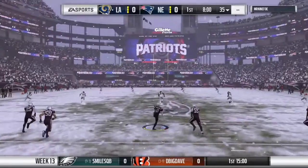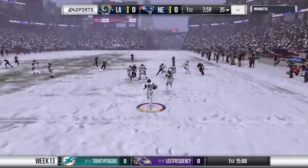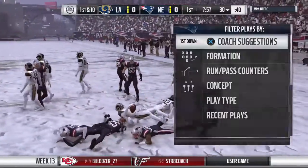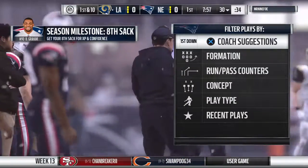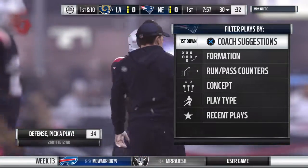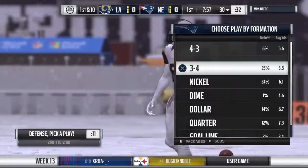With that, let's send you up to a snowy Foxborough, Massachusetts, where we'll check in with our commentators, Brandon Godden and Charles Davis at Gillette Stadium. All right, Larry, thanks. EA Sports coverage of the NFL brings us to Gillette Stadium in Foxborough, Mass. Today, we've got a Week 13 matchup for you here between the Los Angeles Rams and the New England Patriots.